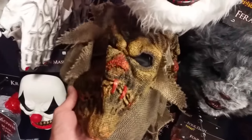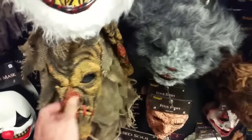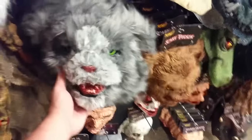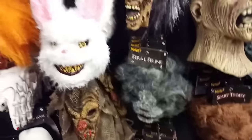Let's see here. Oh, this is legit burlap. That's got to be itchy to wear. I mean, this part's latex, but the outside is legit burlap. A feral feline. Actual cat mask. Does the mouth move? No, it's just a face mask.